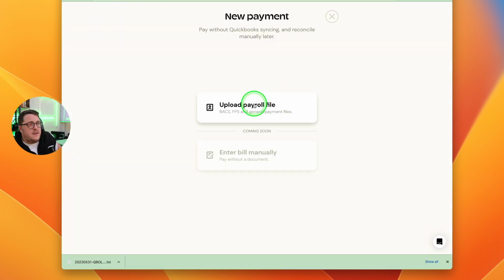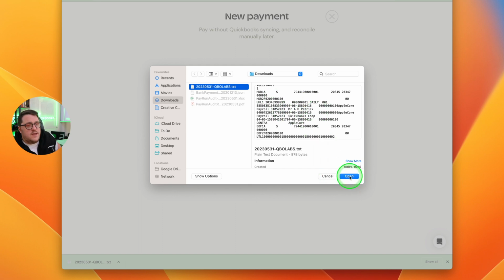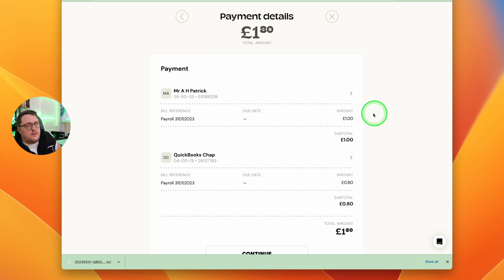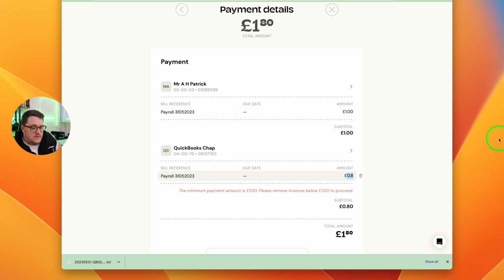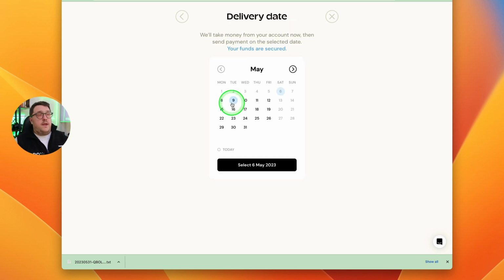Brilliant. So back to Apron, I can go upload payment file, find the file that it wants me to take it through. So it's going to read all of this, press open. It's going to pay £1. It's paid 80p, so £1.80, press continue. Okay, so I need to pay £1, but that's fine. Continue. I'm going to pay it by my Revolut account, just makes my life easier. So press Revolut, I can do a delivery date. I'm going to do it as soon as possible.